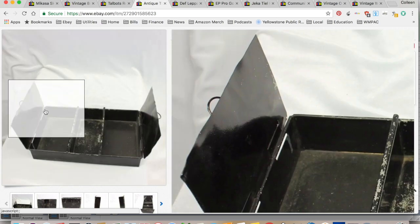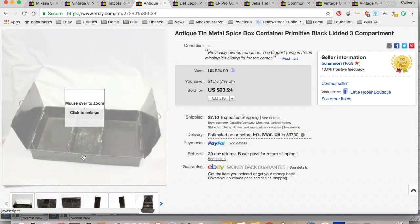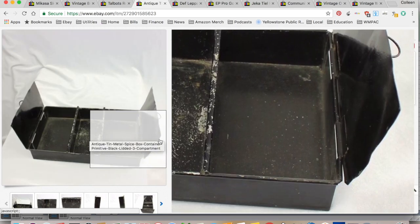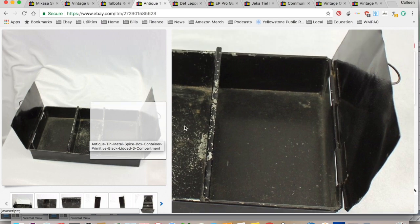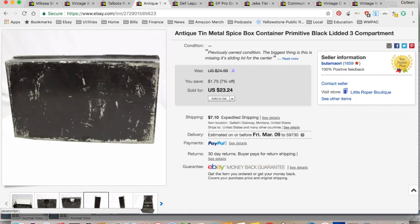Antique tin, I picked this up at an estate sale. It's actually missing this center part right here. It's supposed to have a sliding door. This was used for spices. Kind of a cool little box, but it wasn't complete, and it was definitely scratched up, and I said that. It sold for $23.24. I had stuff on sale for 7% off. $33.53, they paid shipping, so that's what I collected.